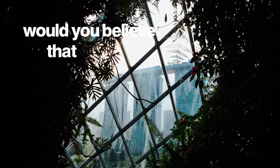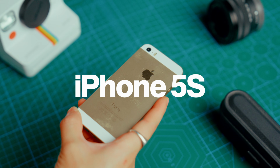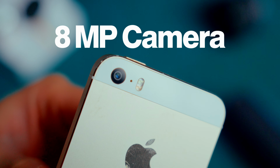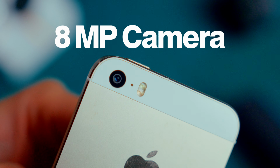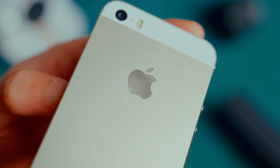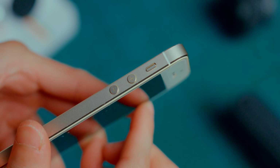Would you believe that these photos were taken on a 12 years old iPhone? This is the iPhone 5S. This phone was launched in 2013. It has an 8 megapixel camera, which is nothing like the current iPhone 16 Pro Max, which has a 48 megapixel camera. I'm doing this experiment to see if it's able to match up with modern cameras and modern iPhone in its current state.